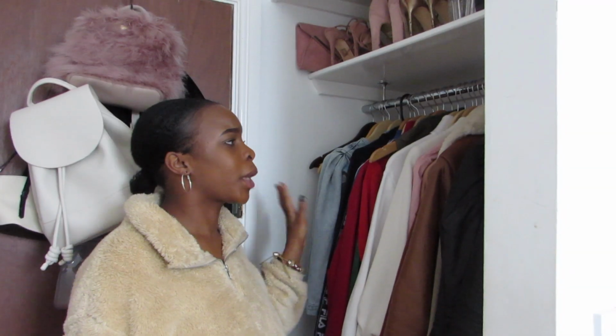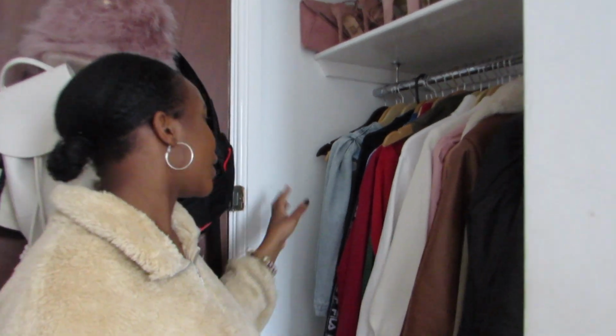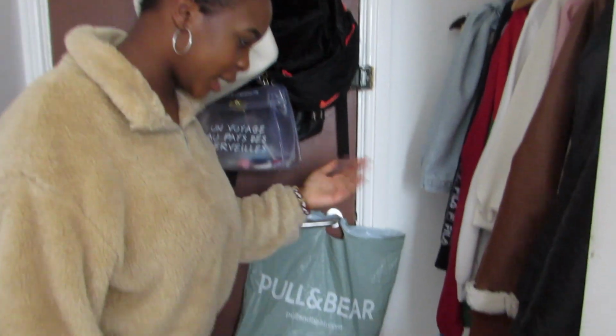These are my coats and such that I just hang up here. I have a couple of my jeans here. Then, you know, a little close-up. I kind of try to do a little colour coordination thing. And then there's my work stuff over there. Right, then you come down here.